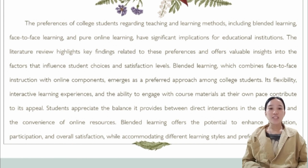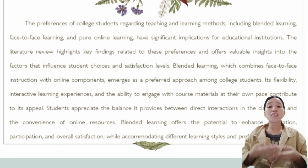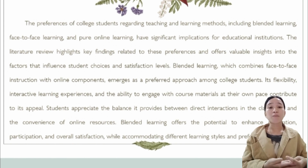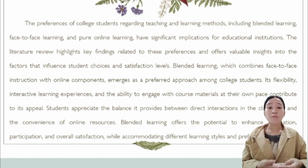The social interactions, immediate feedback, and instructor guidance in face-to-face classes contribute to a sense of community and promote collaboration and active engagement. Students value the social presence and personal connections that face-to-face learning offers, recognizing its importance in building relationships and deepening understanding. Pure online learning, delivered entirely through digital platforms, offers convenience and autonomy.